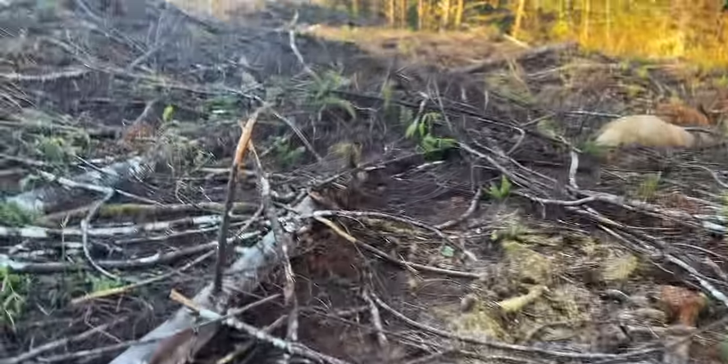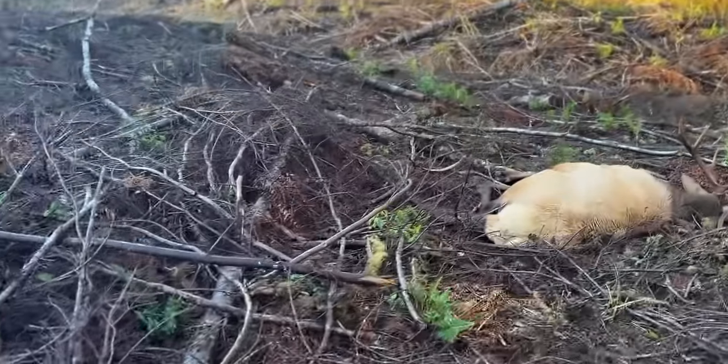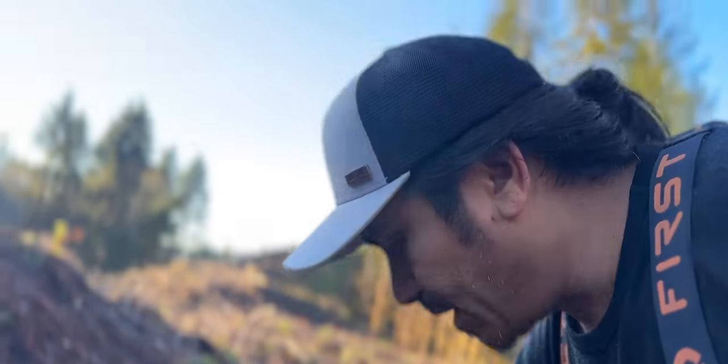It's a beautiful elk. The color is unbelievable. Look at these tines. Look at his rack. Look at the size of this animal. Look at the body. He's huge. I am so thankful and grateful for this.